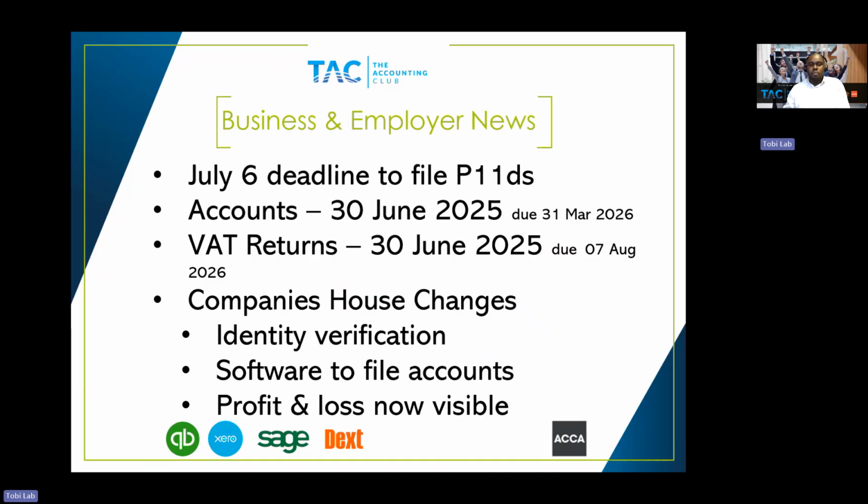If you're going to have corporation tax to pay, that tax will be due for payment on or before the 1st of April 2026, and the corporation tax return is due to be filed on or before the 30th of June 2026. So for the corporation tax return, you have 12 months to file. Corporation tax payment, you have 9 months and 1 day. And for filing to Companies House, you have 9 months.